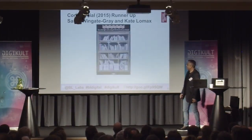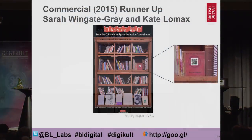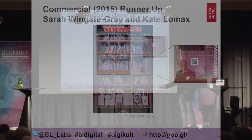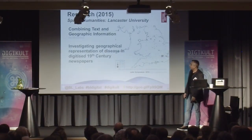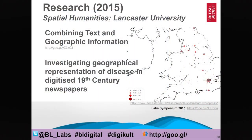This is another idea. This is a poster of a bookshelf, which is about that high. It has QR codes on some of the spines, and you can download the book. Very simple idea. This is a research project. This was looking at mentions of disease in Victorian newspapers and plotting them on a map.